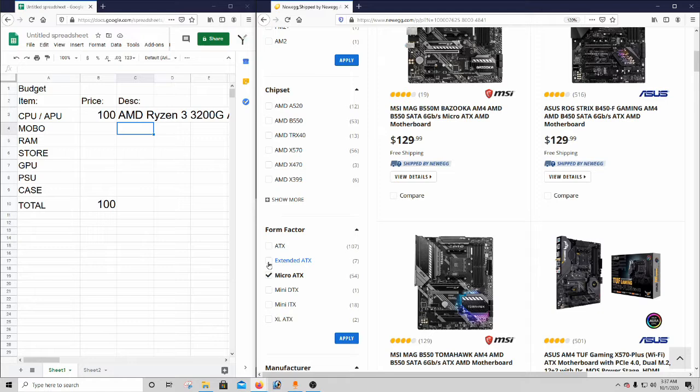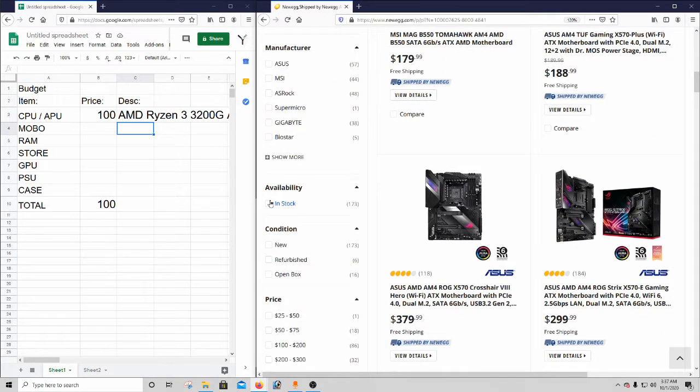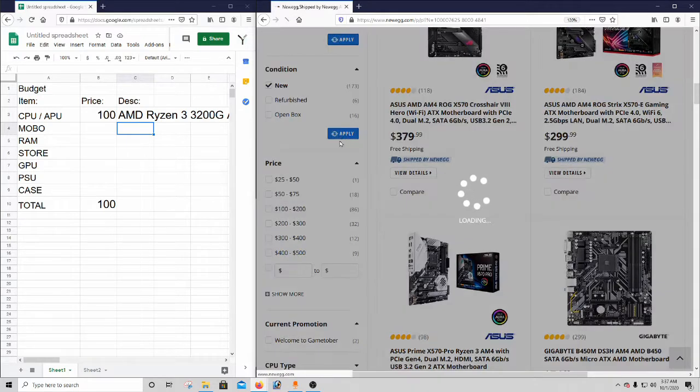Extended ATX, I think, is a lot bigger than regular ATX. And then ATX is your standard size. I don't really recommend going with any of these little sizes. I don't know. I'm not a fan. We want in stock. We want condition new. And we're going to click apply.